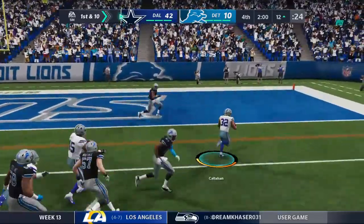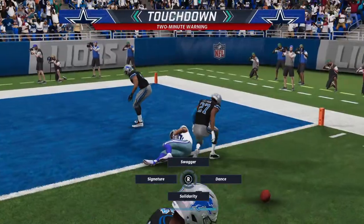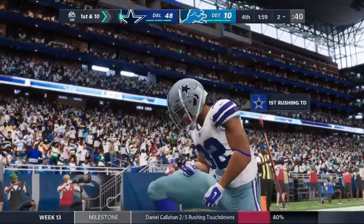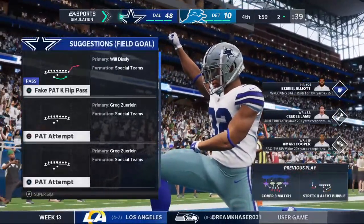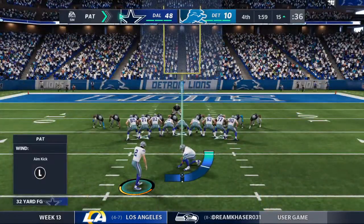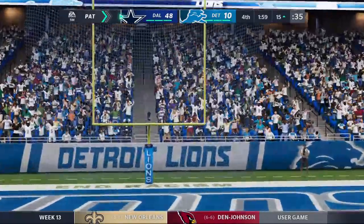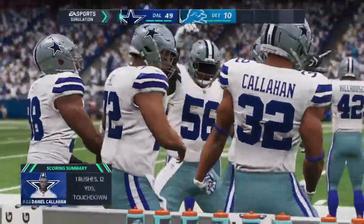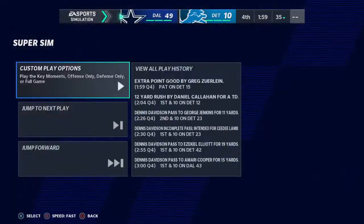They'll run on first down. Callahan. And he will get into the end zone. It's another touchdown. This thing is ugly. Zerline now for the PAT. Now this one was over a while ago as they just add on to their big lead. So that drive in total 8 plays, and it was capped off by a 12-yard touchdown.